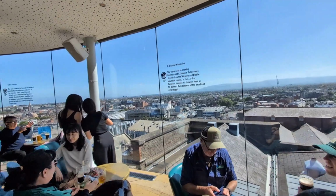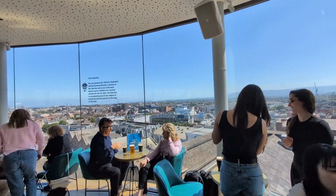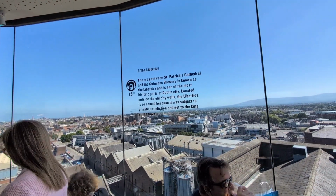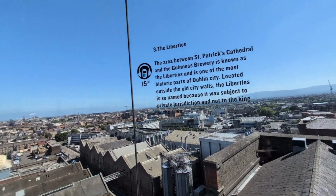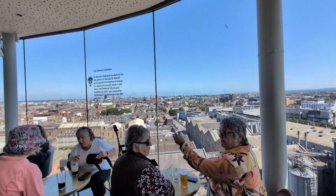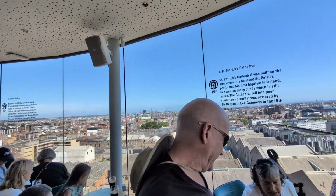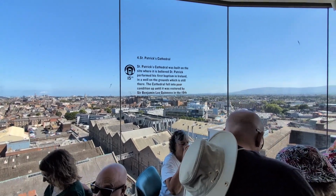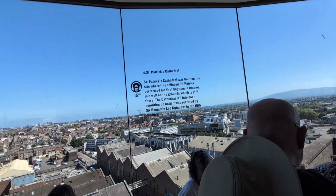So, as you can see, it was very crowded. We couldn't find any seats right away, but eventually we did. We actually got a little table with seats next to the window and had a fantastic view. It's like a 360-degree room, and there were little stories on panes of glass that told you about the history of Dublin, which was pretty neat.